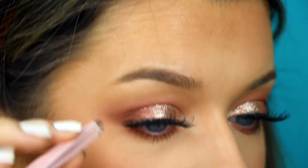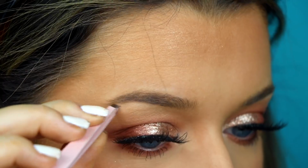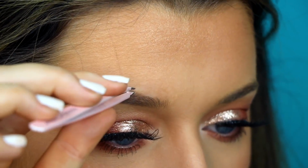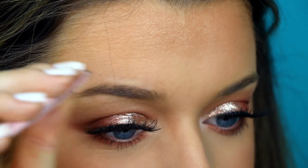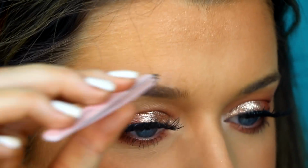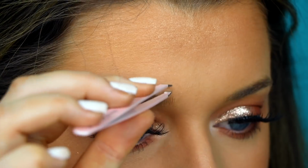So it's easy to find where stray hairs are, just the ones that don't really follow the shape of your brow. I remember when I was sat down in the chair, she was like, do you mind? And I literally was just like, you know what? Do what you want. So just the stray hairs around the brow.